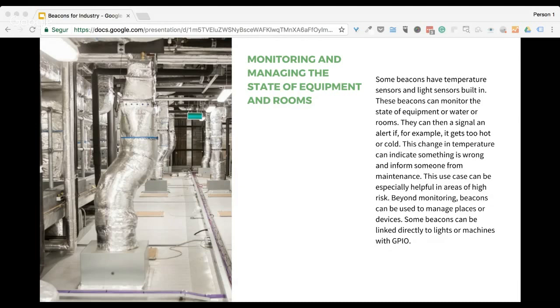And beyond just monitoring and kind of informing staff if something's wrong, or just kind of tracking things at all times, they can be used to manage places and devices too. Like I said, when you walk into a room, you can turn the heating on, you can turn the equipment on, you can shut it off when there's no employees. So yeah, you can hook it up directly with GPIO, or you can hook it up with just Bluetooth devices. They don't have to be plugged in. If your equipment is already Bluetooth enabled, you don't need to change anything. You don't need to use the GPIO.